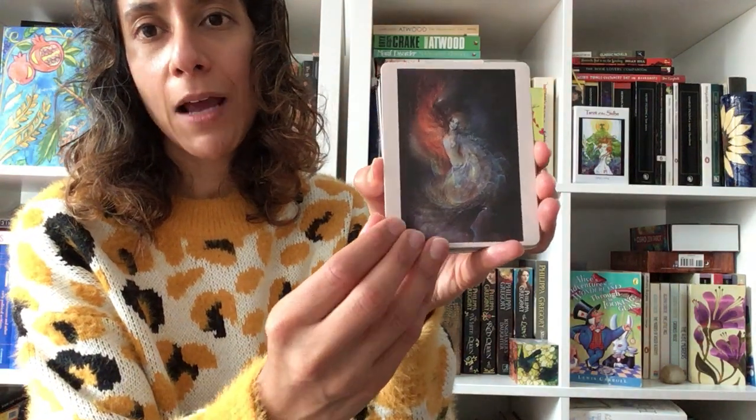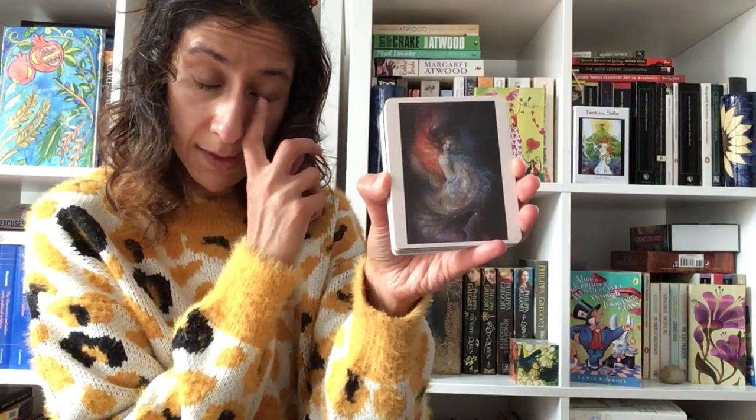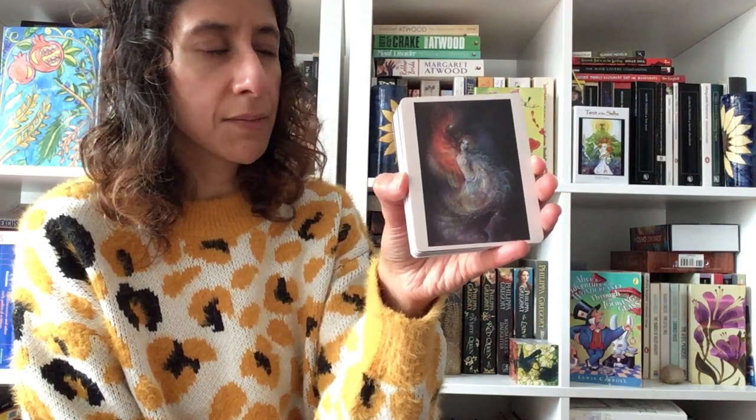But again, if you have a look at these, one of the things that I realized during quarantine was that I was drawn again to some tarot and oracle cards I'd had from 5-6 years ago.